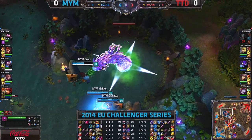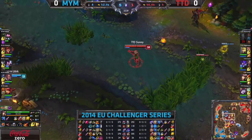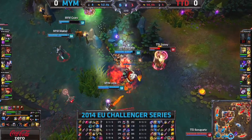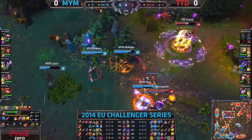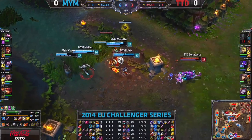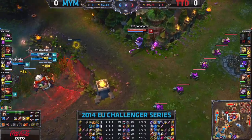They're actually going to contest, though. So if we can go for a Baron steal, then they might be able to pull it off. 3v, maybe 5. Sunny gets caught, though. Knocked up. Oh, good kiting. He didn't even get touched by that ulti. That was very impressive. Bonaparte made that one happen as well with the wild growth. That was freaking slick. Yeah.